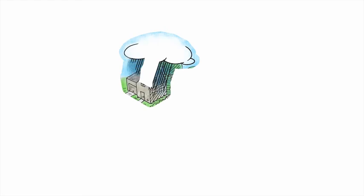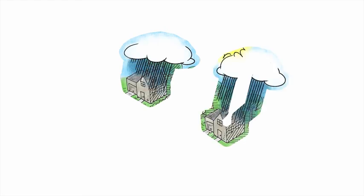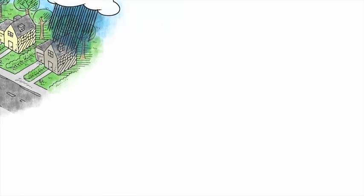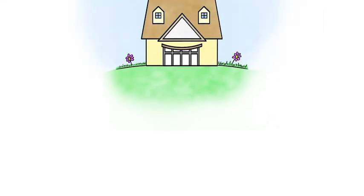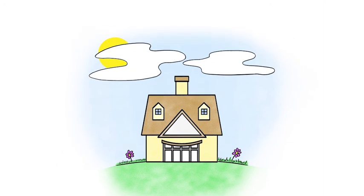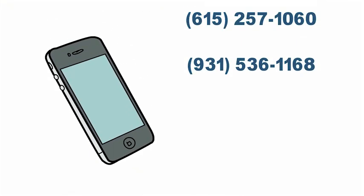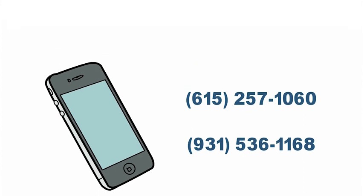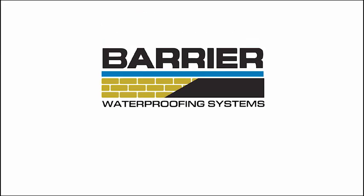Choose Barrier Waterproofing Systems to help deter the harmful effects that moisture can have on the quality of life of your family and strength of the structures of your home. Our systems will keep your crawl space, basement, and foundation protected from moisture intrusion with quality materials that will last a lifetime. Give us a call today and schedule a free evaluation of your home to determine the most comprehensive and stress-free solution. Barrier Waterproofing Systems, created to perform where standard waterproofing solutions fail.